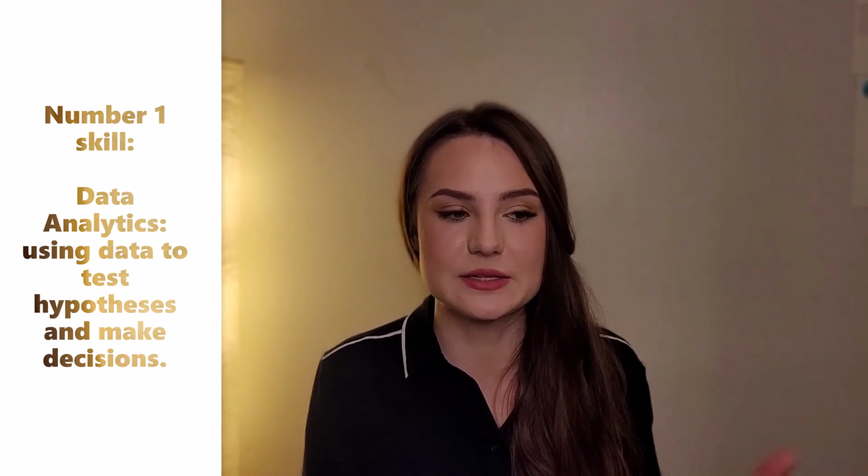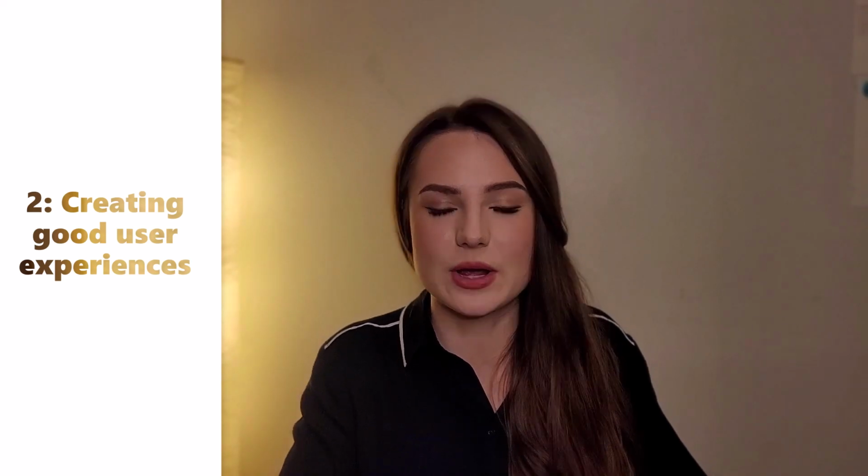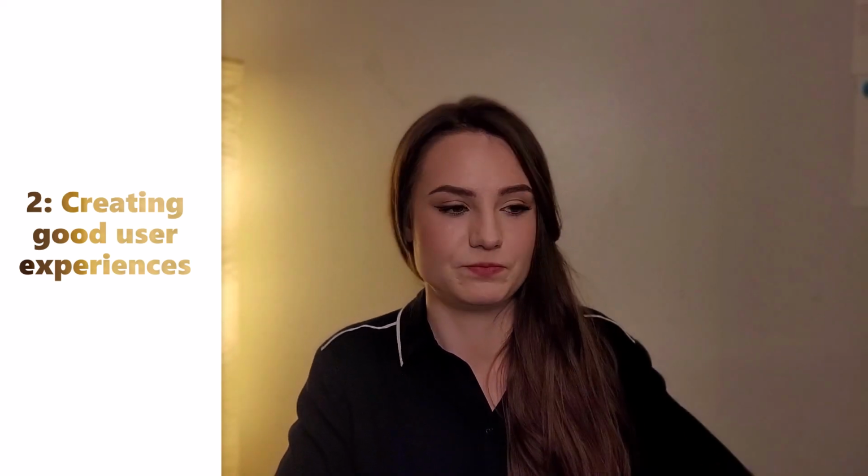And the scientific method is a really key way that growth PMs go about doing this. Next, user experience. This is kind of a standard one for product managers, and it's also very important for growth PMs. So understanding what kind of experiences are delightful to the user, what is something that can cause friction and pain. That comes with understanding user problems, making wireframes, and also specifically a focus on understanding how users go about onboarding and what the experiences are within retention and referral and so forth.